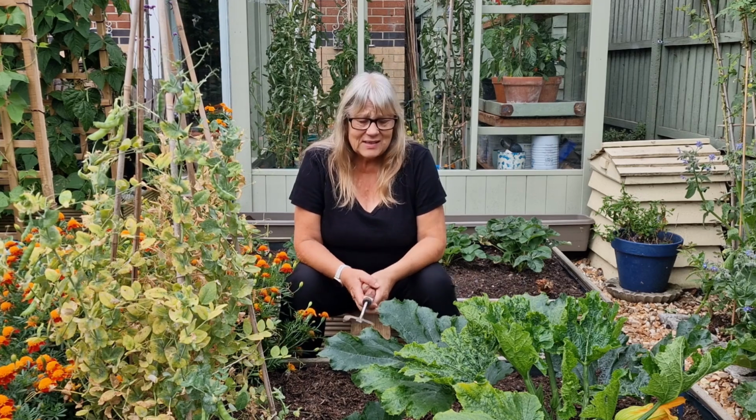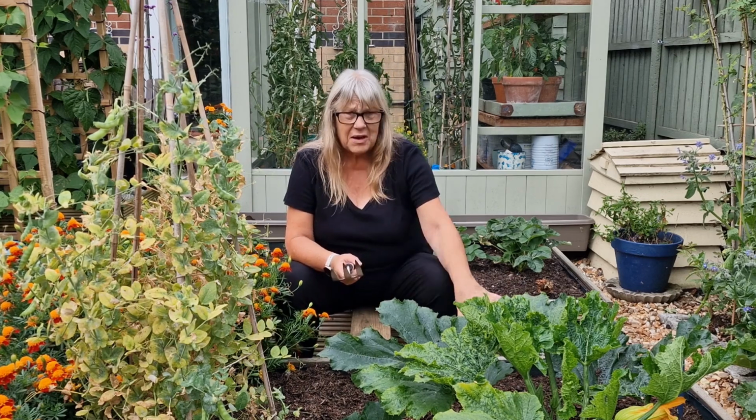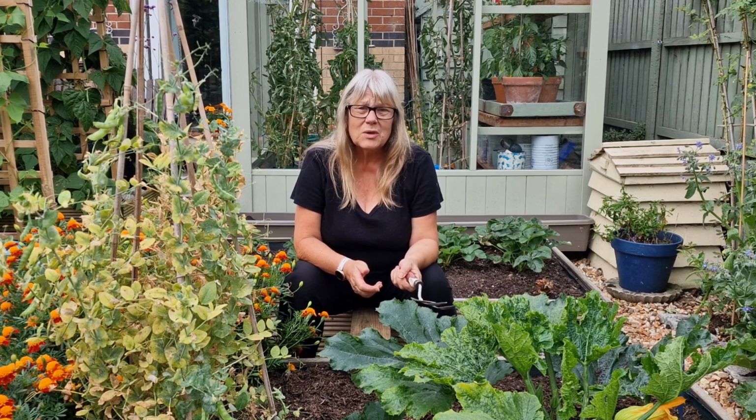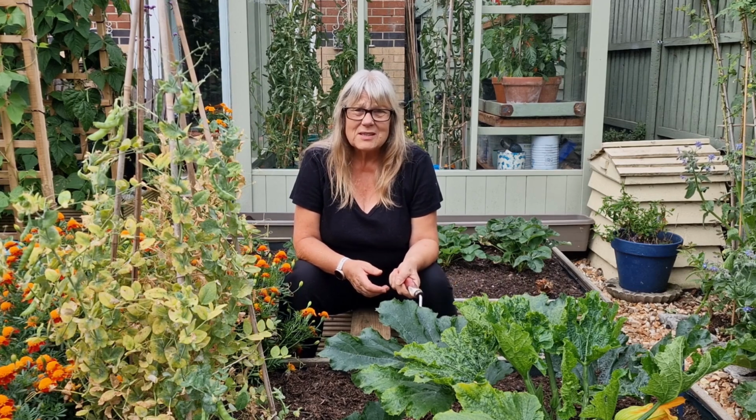So I've cleared all the support now, and I've just weeded this area. I can see underneath the courgette that there's still some more birdseed that's germinated, so I just need to get in there and clear that. But overall, I'm really happy with my pea harvest this year.